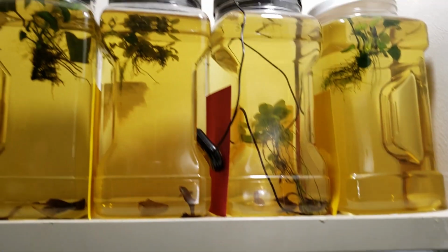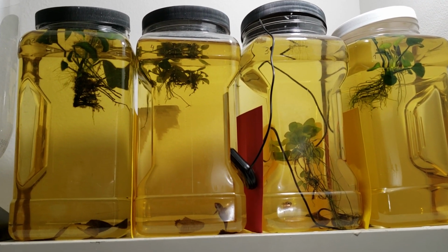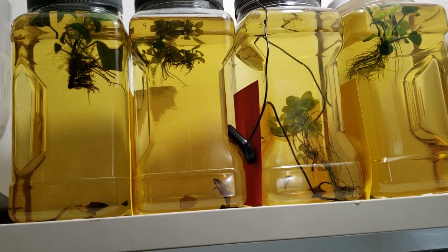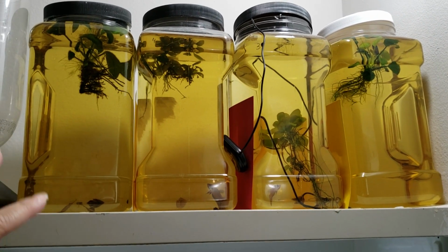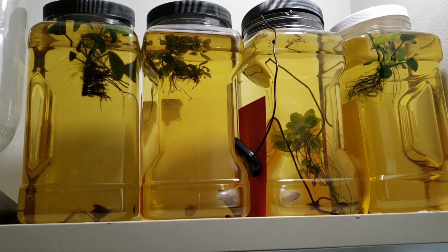It is a pain in the butt, and it's not fun. This looks like it would be a lot easier to have than tanks, but I highly recommend, if you want to keep fish long term, get a tank. It's going to be a lot easier. If you need a short-term setup, this will work for a grow out or for quarantine, but long term it's too much of a pain in the butt to maintain, at least in my opinion.